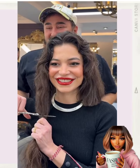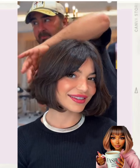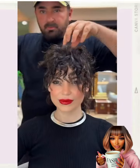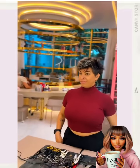Oh, so here we have another very long to short transformation. She has this gorgeous thick hair as well. She does get the hair cut into a bob with bottleneck bangs. Very nice. And she still has that fullness in the shape of the bob. She can wear it like as a wash and go or wear it straight.